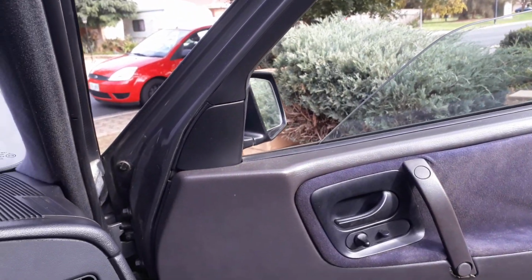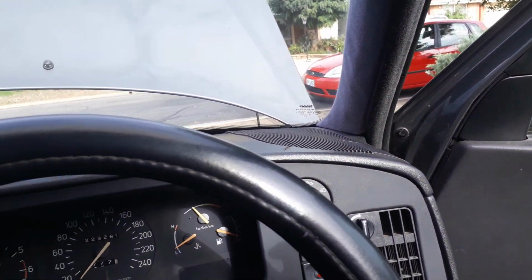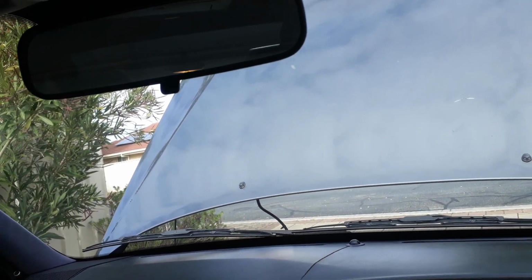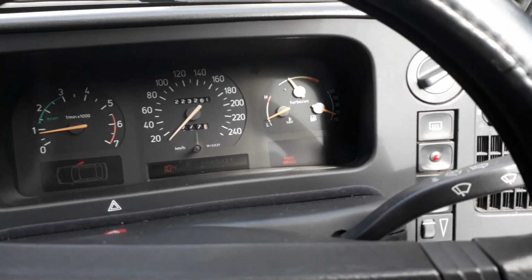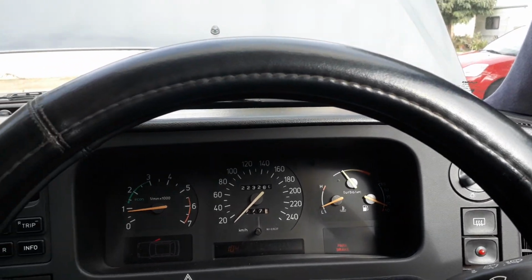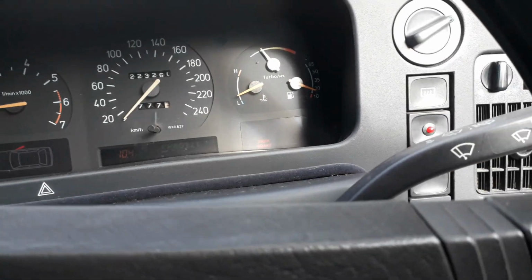So we got windows, automatic windows everywhere, so this still works. Everything works really. The only thing that doesn't work is the sunroof. The sunroof works, but someone fudged around with the electric motor in there, and I need to get another one. Just that the motor is not working. But as you can see, it idles perfectly. I mean, this is a 32-year-old car, 223,000 Ks. Yeah, there you go. You can see nothing lights up, no warning lights, no anything.